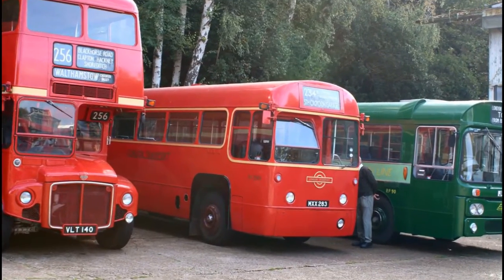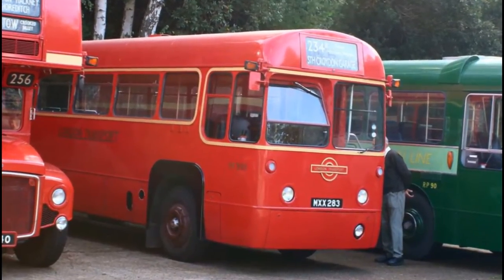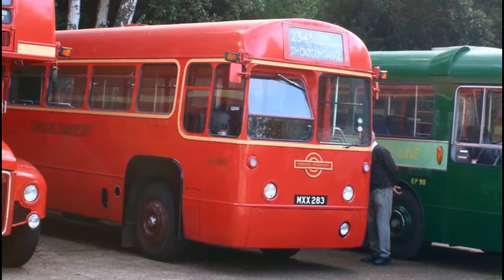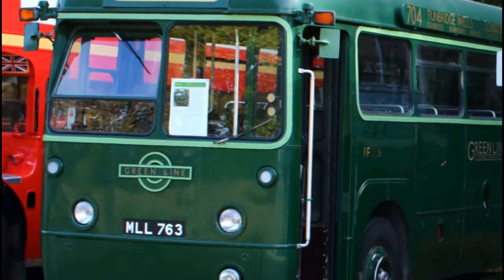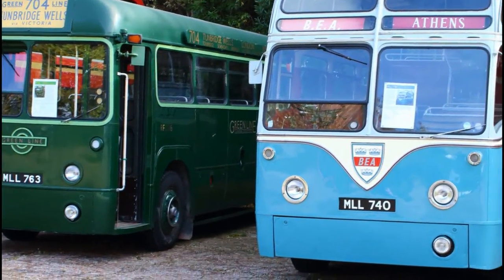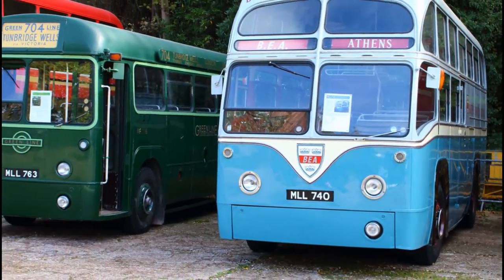The production of RF single-deck buses and coaches started just in time for the Festival of Britain in May 1951. There would be 780 in six categories, including this BEA airport transfer variant with a semi-decker Park Royal body. The rear lower deck was reserved for baggage. These saw service until 1973, with the bus and coach RFs finally becoming extinct in 1978.